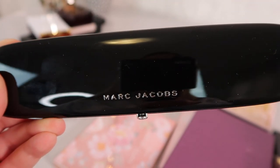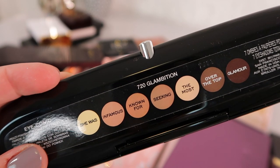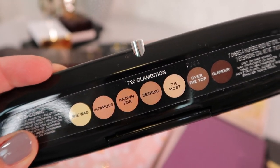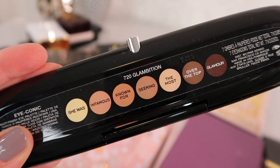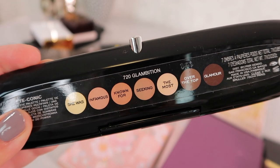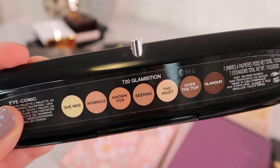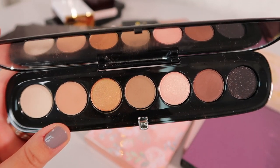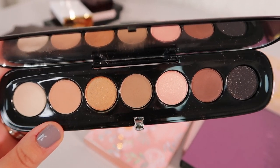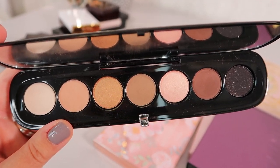We have my Marc Jacobs palette here next. I believe this is Glambition. Let me just double check. There we go. Glambition is actually a lovely neutral palette. And I do recommend this one for sure if you are someone that is kind of like a plain Jane, and not in a bad way, just someone that loves those everyday friendly browns and beiges. This is one though that is at least 4 years old for me now. It is pretty old. For the expiry date alone, this one is going to be decluttered.